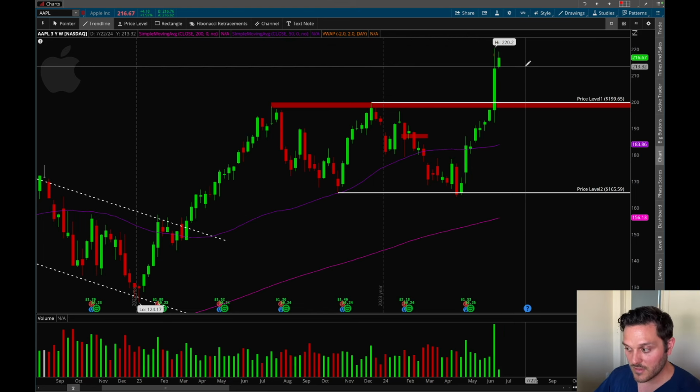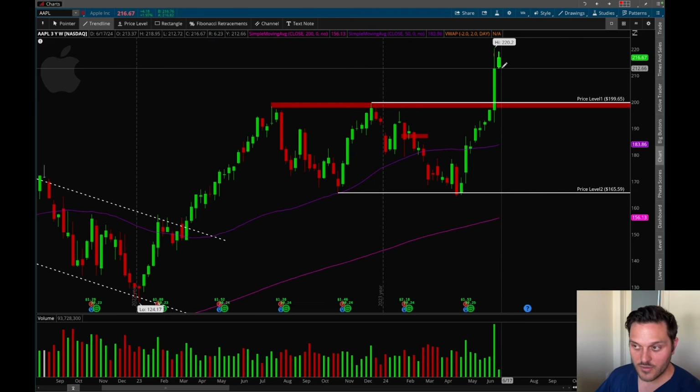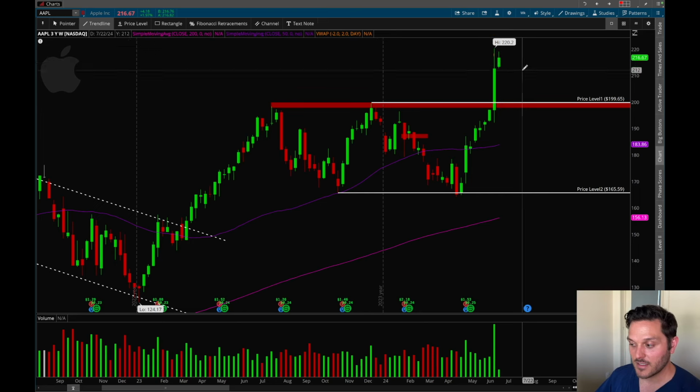We don't have much support. So we do have a lot of buyers. Clearly a lot of buyers are stepping in. And I do think, as I said before, this 210, 212, 215 area, a lot of people who missed this run up are going to start buying that dip. And I do think it is going to continue. I don't think this thing's going to turn back around. I could be completely wrong.